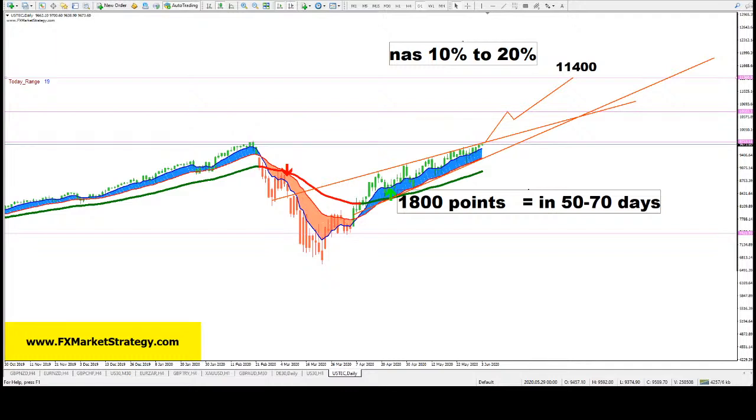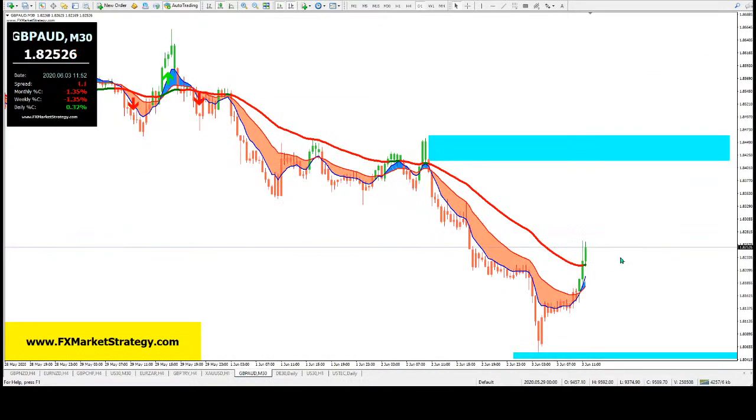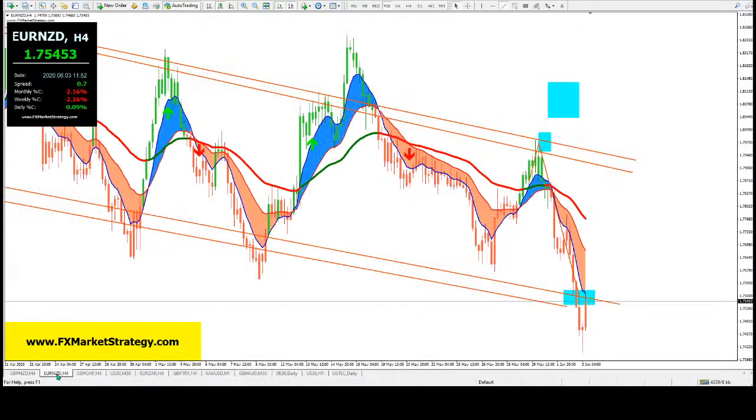Gold is down. Pound Australian, possible buy. So we can probably buy the pound Australian. We mentioned this one already, and this is flying. Okay, it's not only a buy, it's flying up, guys. And Euro Australian also, we mentioned this one. Okay, Australian is being crushed and is probably gonna continue to have a big correction. Euro New Zealand, Euro Australian.